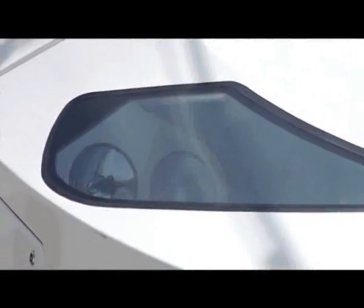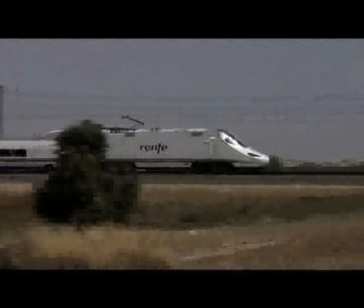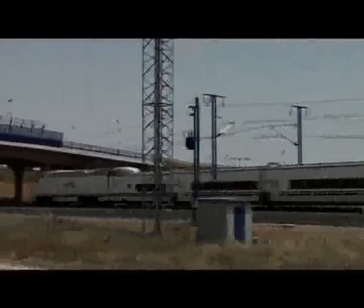One of the latest results of Talgo technological development is the Talgo 250, a self-propelled train with variable gauge and dual voltage traction heads. The Talgo 250 is able to run at speeds of 250 km per hour, a train with which Talgo has once more set the course for innovation and progress in the railway industry.